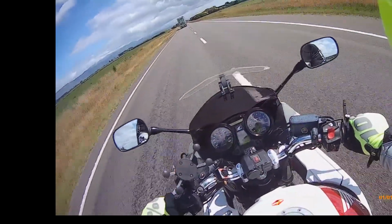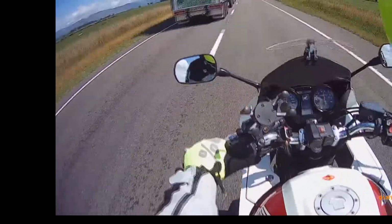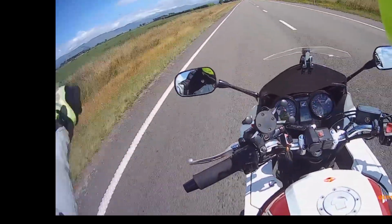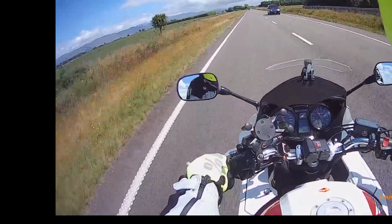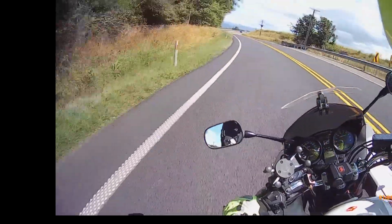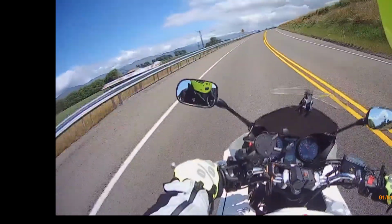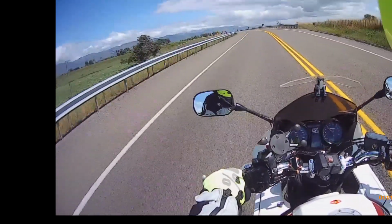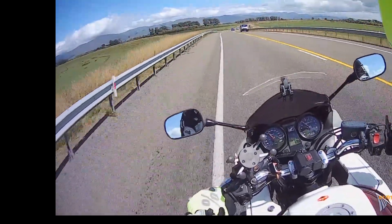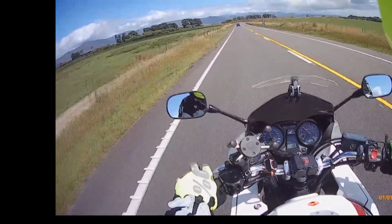Which looks like I might climb up. Very nice for him to flick on his indicator, like, let me know it's okay. There's one. Two. These are really nice at speed. But it's a really nice surface. You could probably imagine what at speed is.